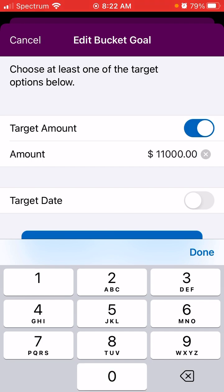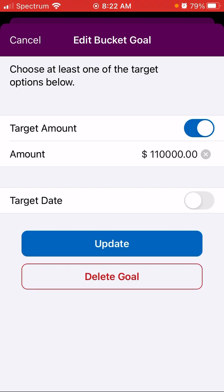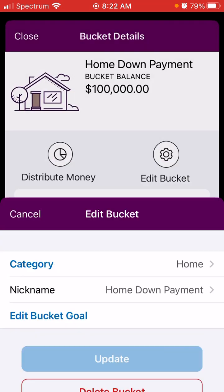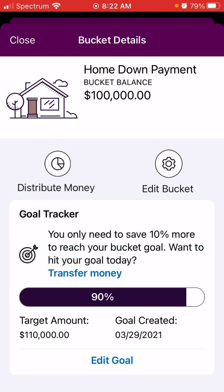And even just typing in this number, I'm like, oh my gosh, am I really typing 110,000? But I did. I'm now targeting $110,000 as the next goal. And right now, based off the $100,000 balance, I am 90% towards that goal.